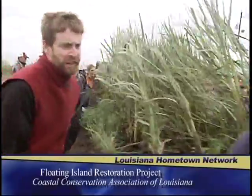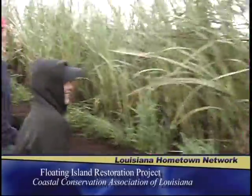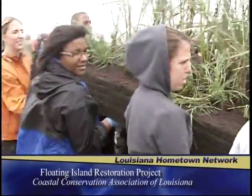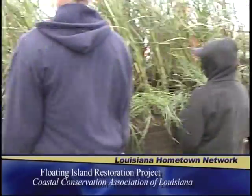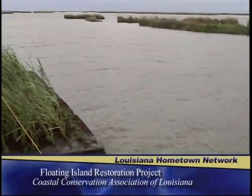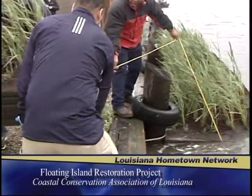So our crew has been here since Monday, putting all the anchors in and leaving buoys to mark them off, and then today was a matter of getting the plants in and floated out to the anchor sites. What's your reaction when you see all this work being done?